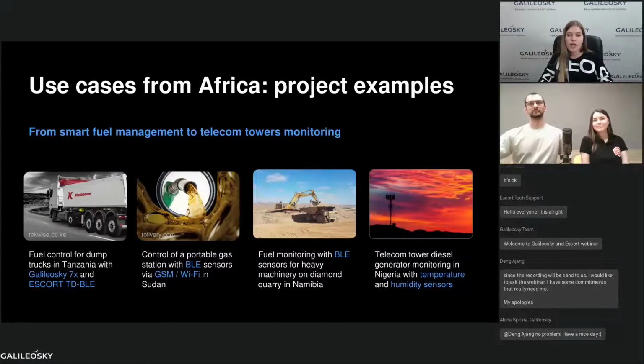On the slides, we have collected examples of our latest projects. As you can see, tasks are really not limited by basic features only. They start with complex fuel control, like it was applied for dump trucks in Tanzania, for example, and go to stationary assets control. Tim, could you please briefly tell us about use cases from Namibia and Nigeria? Because I'm sure our audience is as interested as I am to know details about telecom tower control.